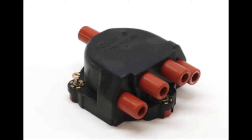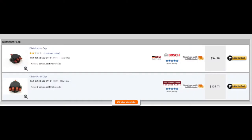This car has a distributor cap on each bank of cylinders that's driven off the camshaft. As I mentioned in the first episode, I thought it would be good to replace the distributor caps. On these, the distributor caps were a heinous amount of money, and I was hoping to get the Porsche OE ones. Unfortunately, that decision put all of the other parts I had on order through Pelican on hold as well.